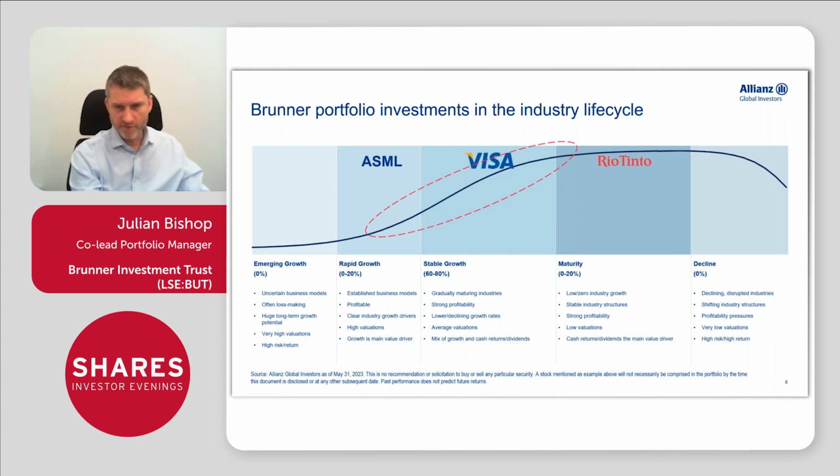The core of the portfolio really is in sort of steady growers. So these are businesses that are proven winners in their space, strongly profitable, that have good consistent growth, but maybe not growth exciting enough to send valuations into a frenzy.